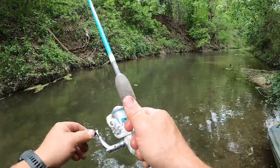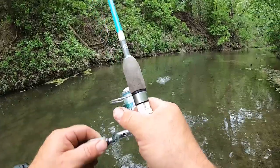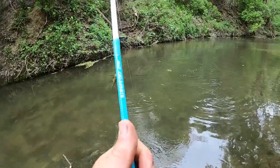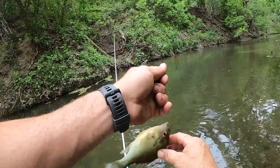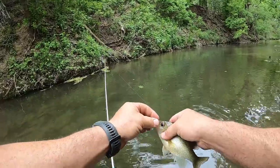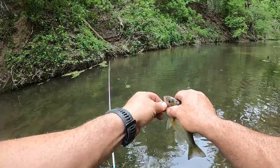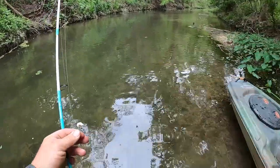Oh, one swiped it. Did I get him? Oh, he must be on there. What do we got here? Redbreast? Let's see. Can't tell if that's a redbreast or a... Yeah, I think it is.